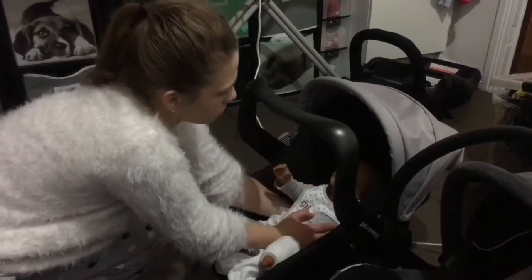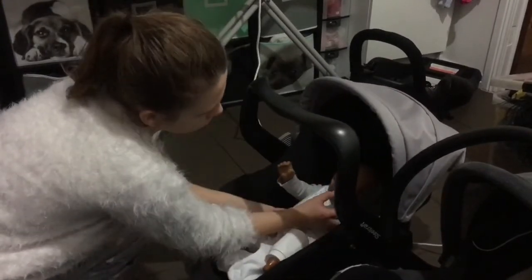Nappy change. Alright. 7:56. 8 o'clock at night. They're awake. It's definitely a bottle. He ID'd himself. I think he wants to be burped after the bottle. That would be right. And I'm not getting much done because of you, little Oscar. He's just ID'd himself and is having a bottle.